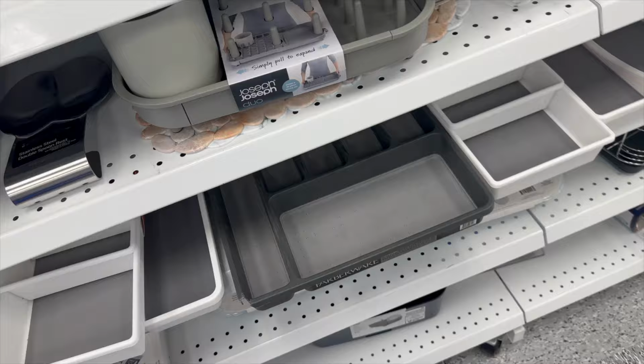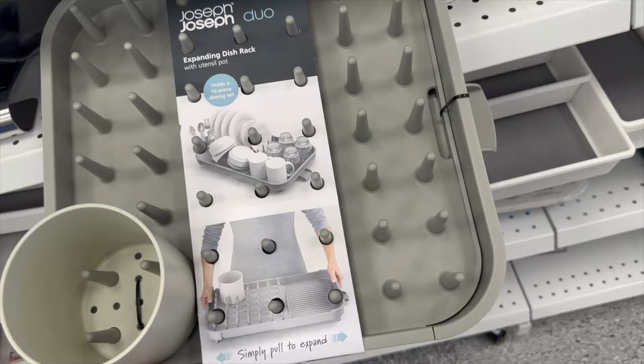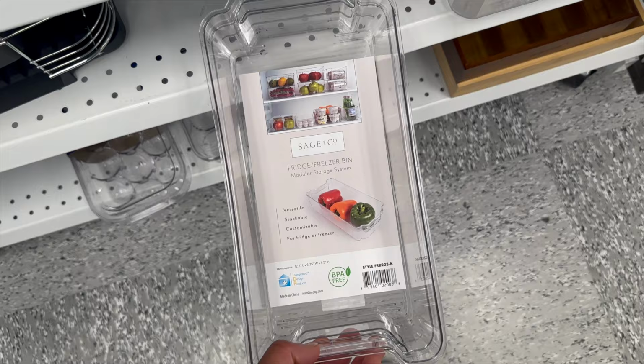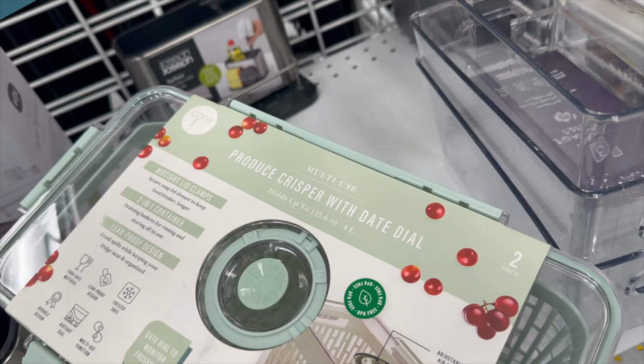What are these? For our dishes, expanding dish rack. Ooh. So it looks like this. And then for your silverware, it's just for your veggies. Okay. Your eggs. What is this? Produce crisper with the deal.